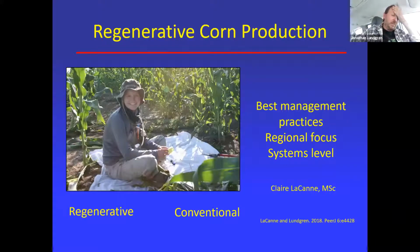This was work that was done by Claire Lacan. It's the first time that regenerative agriculture was really tested in the scientific literature. The words had been around, but nobody really tried to, number one, define what a regenerative system was empirically, and number two, compare them empirically with conventional systems. So it was a systems level study.